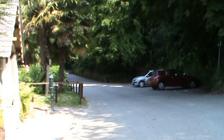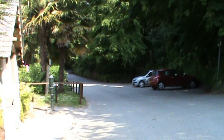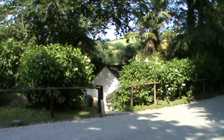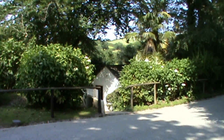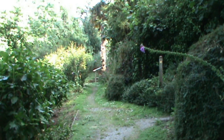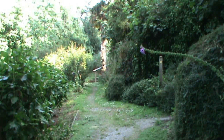Look to our right hand side to where the cars are parked. You can see the footpath sign. We go up the steps, we're looking for immediate right then. Just opposite the steps and the car park, you've got the public toilets. So you walk up the steps, walk forward 20 feet and then turn immediate right. You can see the yellow arrow mark.